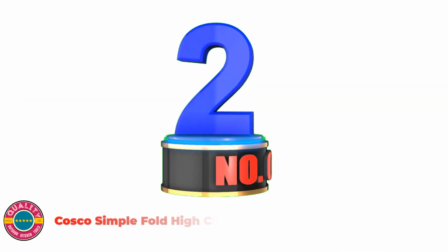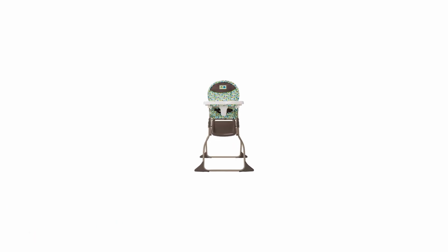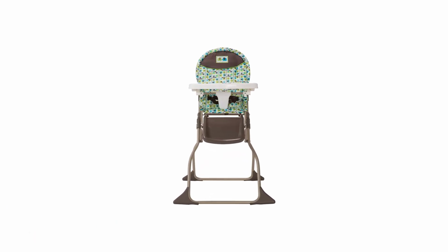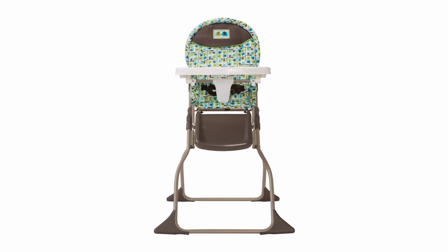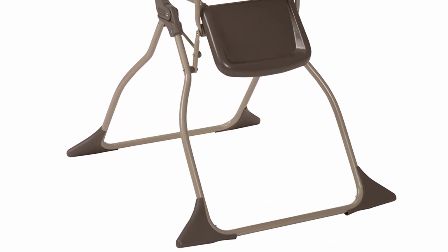Number 2. Che Simple Fold High Chair. Make mealtimes at home or on the go with your baby easy and fun with the Che Elephant Square Simple Fold High Chair with 3-position tray. Lightweight and stable, with a simple, no-nonsense design, this portable high chair quickly folds flat after mealtimes for storage out of sight, or for packing easily into the car.